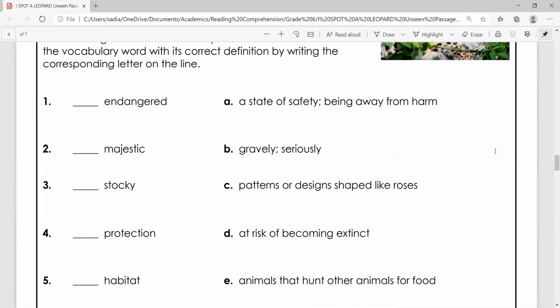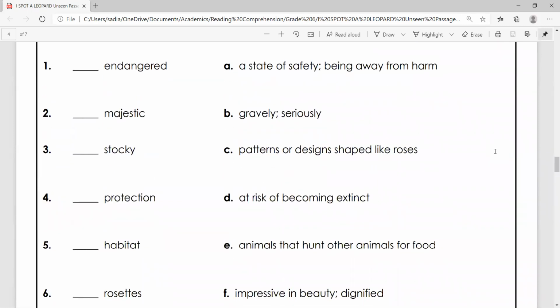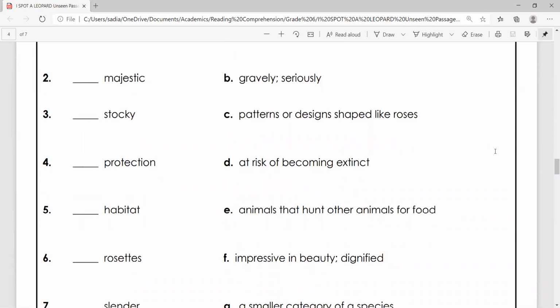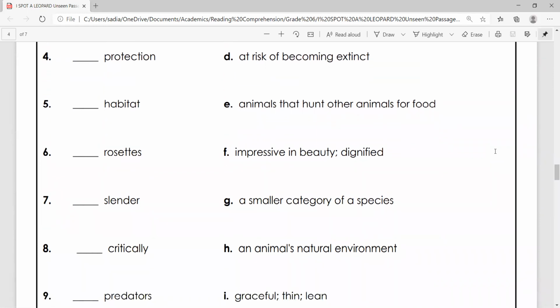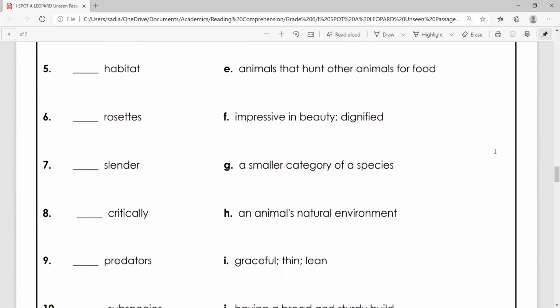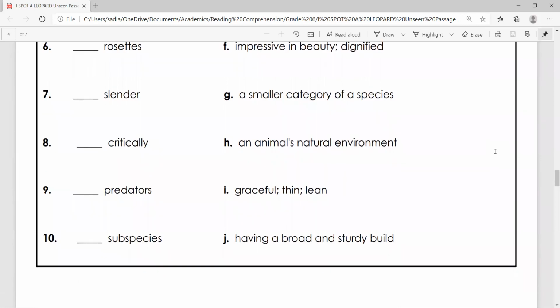And the adjoining answers: A. A state of safety, being away from harm. B. Gravely or seriously. C. Patterns or designs shaped like roses. D. At risk of becoming extinct. E. Animals that hunt other animals for food. F. Impressive in beauty; dignified. G. A smaller category of a species. H. An animal's natural environment. I. Graceful, thin, lean. J. Having a broad and sturdy build.